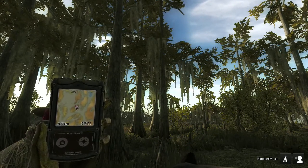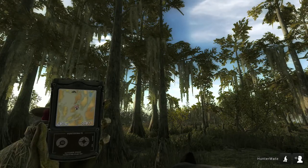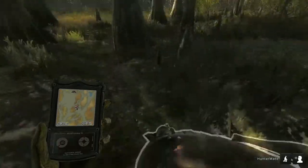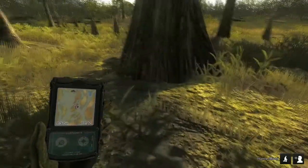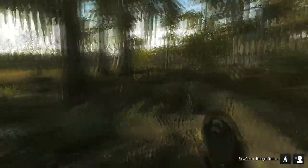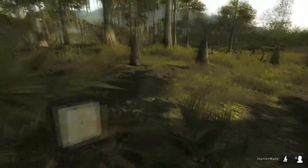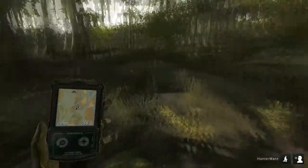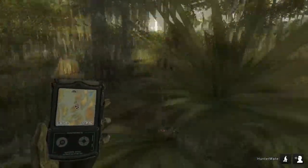Yeah, that camouflage. Poked him right in his right eye. There we go. I didn't have my firearm out, but that's all right. Well, that was cool. I'm happy I got a hog. From this point on, I don't have to take another shot.